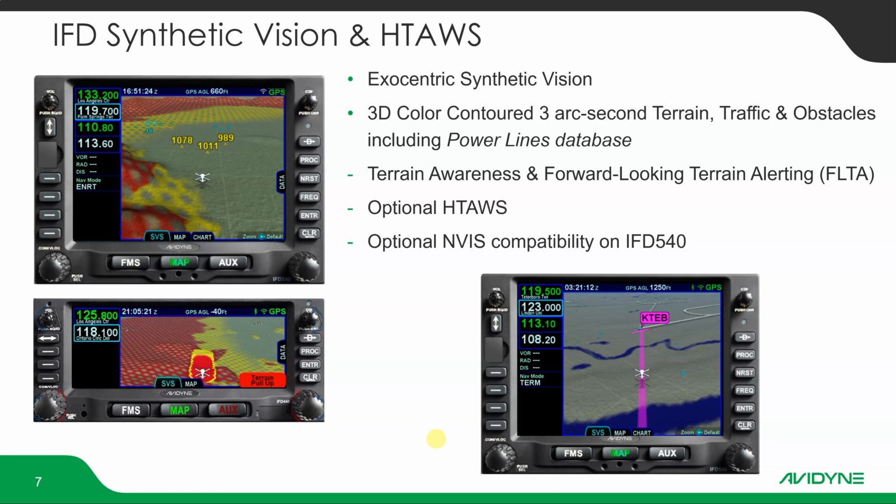There are options for IFDs with and without the VHF radio. The VHF radio provides 10 watt and optional 16 watt VHF comm with 25 kilohertz and pilot selectable for 8.33 kilohertz spacing.